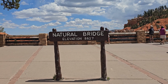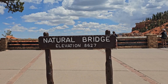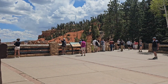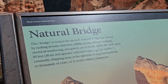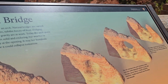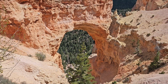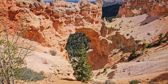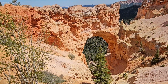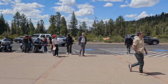We are now at our last stop on the way down at the Natural Bridge. Elevation is down about 500 feet. I find it amazing seeing all these various arches on the different stops on our trip, to think how those were formed over time and wonder how much longer they will survive time and erosion. Busy place even at 3 in the afternoon.